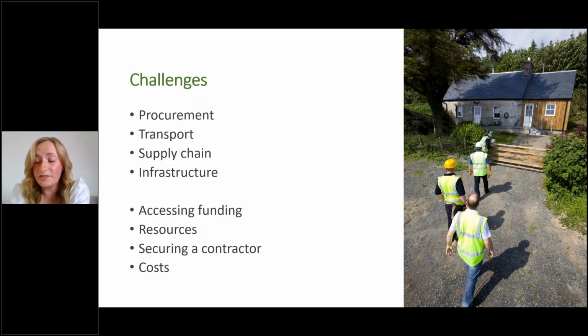If you make it to the build stage and submit an application to Scottish Government, you have to ensure you have match funding from elsewhere to try to strike a balance on how much funding you're requesting from Scottish Government. Scottish Government have costing benchmarks in place. However, for island communities in today's market, these benchmarks can be out of reach.